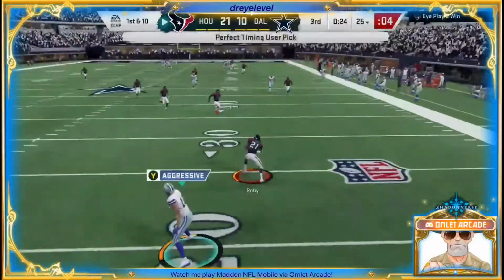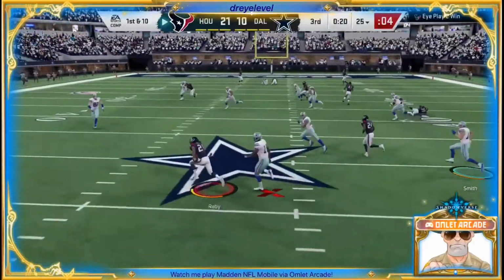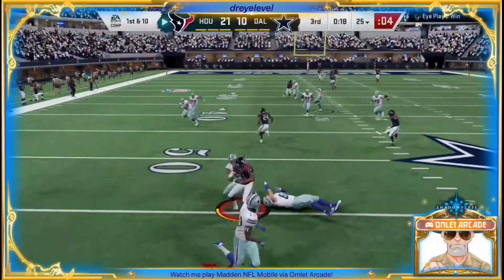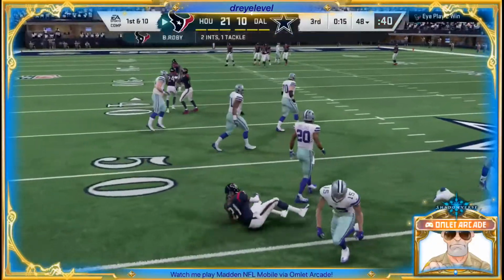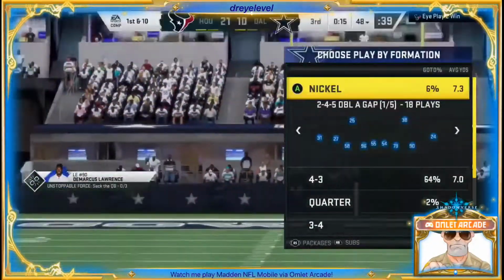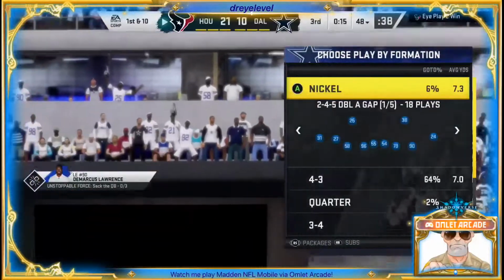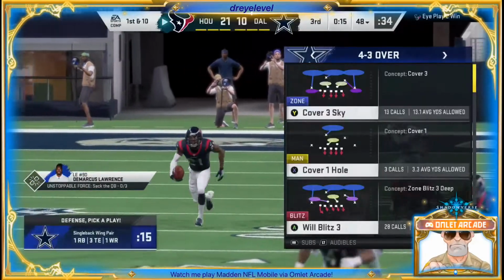This time for Smith, and it's intercepted. Picked off by the corner, Bradley Roby. And he'll bring it all the way back, just a yard or two shy of midfield. Intercepted by the Texans. They'll take over 1st and 10 at their own 48-yard line.